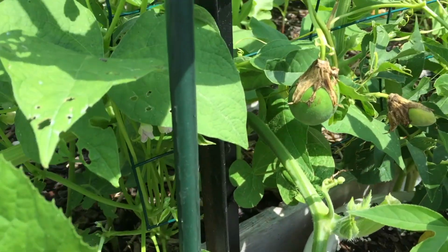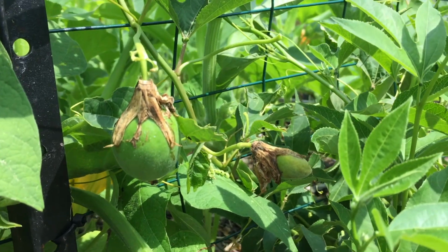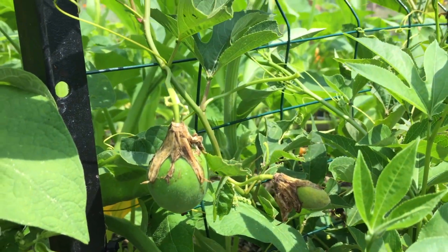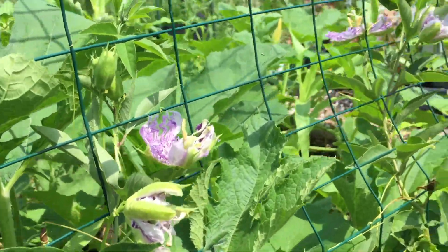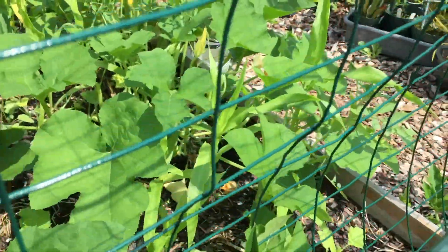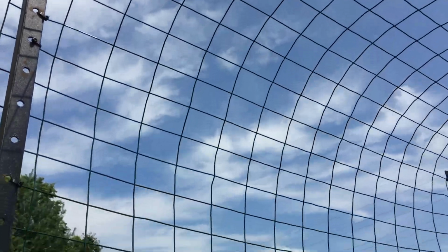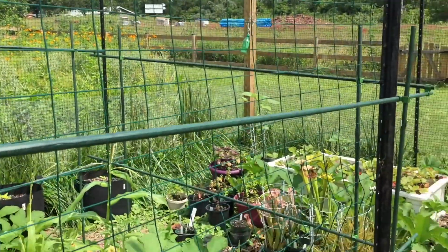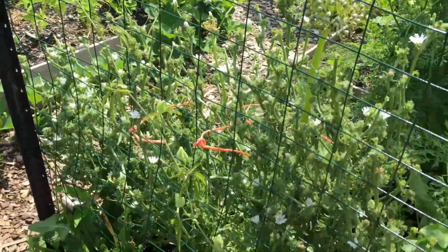Oh, I should make a vlog. Look, I have passion fruit. I didn't think it would take. I rubbed a couple of the flowers together, but it looks like they're doing it themselves. Oh, and I pulled the netting off the top, the bird netting, because I think most of the plants are big enough that the birds shouldn't be pulling them up.